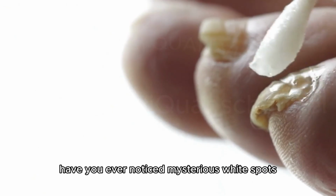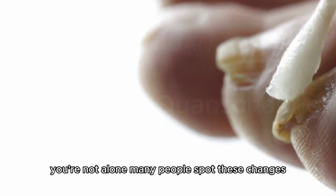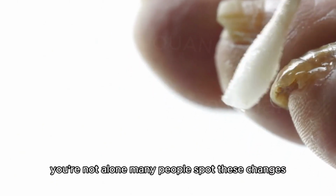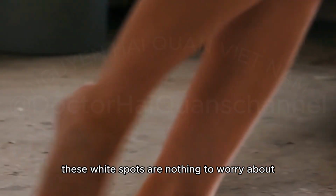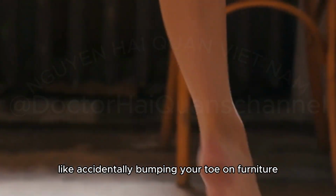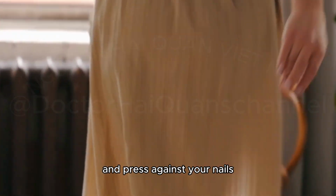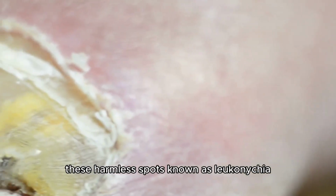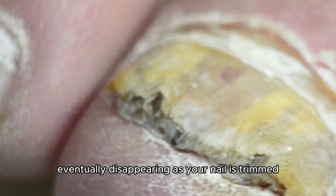Have you ever noticed mysterious white spots or patches on your toenails and wondered what they mean? You're not alone. Many people spot these changes and worry about their health. Most of the time, these white spots are nothing to worry about. They're usually caused by minor trauma, like accidentally bumping your toe on furniture or wearing shoes that are too tight and press against your nails. These harmless spots, known as leukonychia, will slowly grow out with your nail over several months, eventually disappearing as your nail is trimmed.